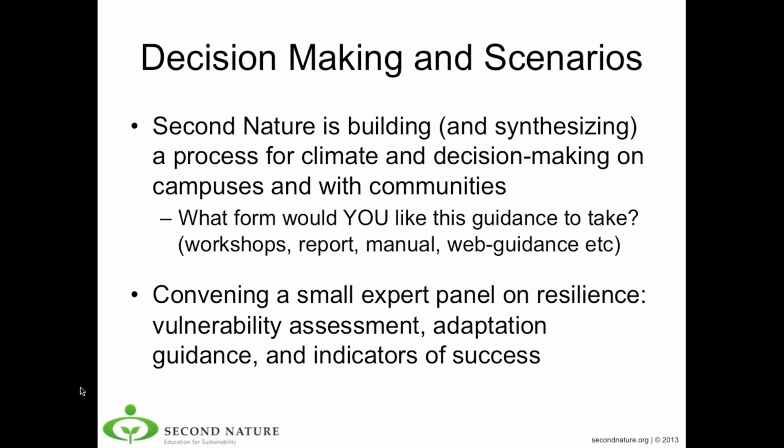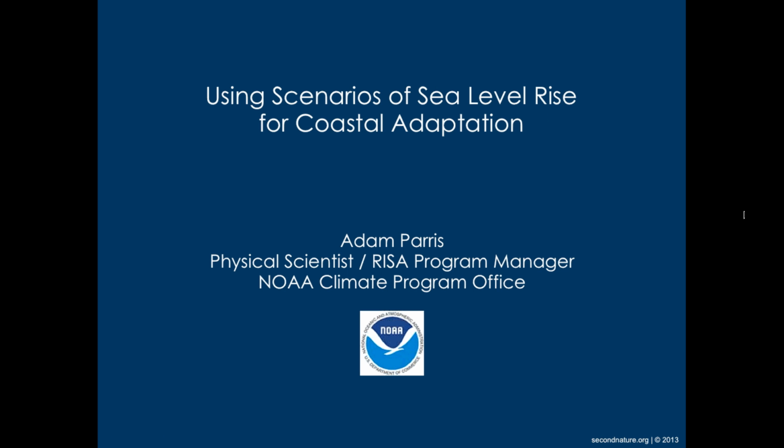And I think we can move on to Adam Paris, who I've known for several years now, and we always had a good time even while we were working very hard on some of this work for the National Climate Assessment. Adam is one of the best people I know in terms of synthesizing information that can be used in decision making. And we're lucky to have him on the webinar. So thanks, Adam. Looking forward to hearing your slides. Great, thanks, Anne. Thanks for having me today.